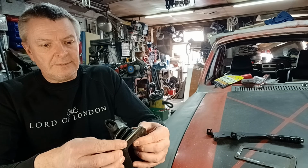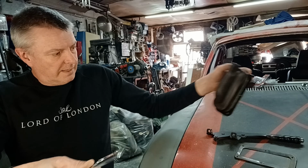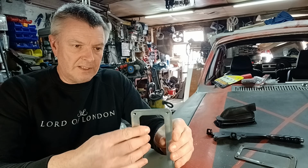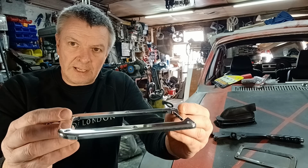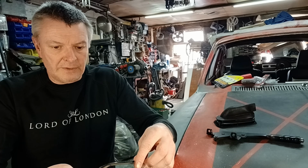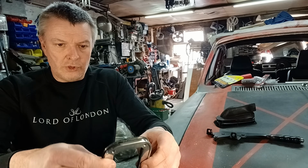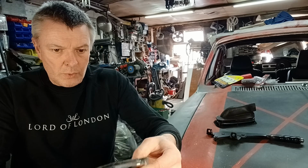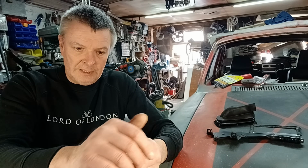But the point of this is to show off these bezels he's made, and they are absolutely stunning. The attention to detail is spot on. Look at that, look how beautiful that is, and everything lines up perfectly as well. If you mirror that onto there, all the screw holes perfectly match up, so there's no worries about them not working or having to do extra work on them.